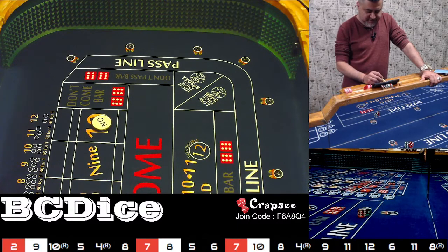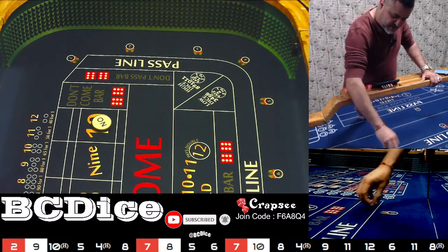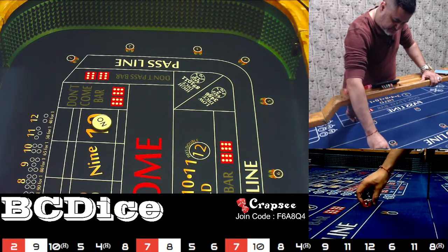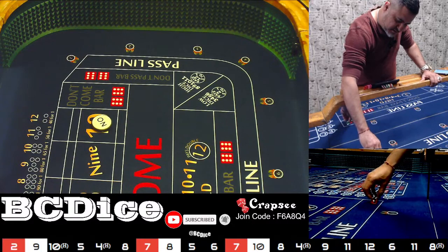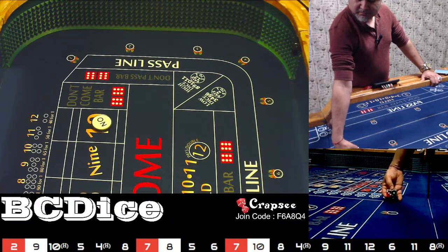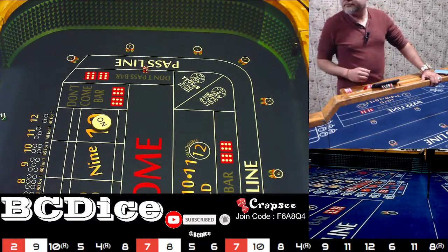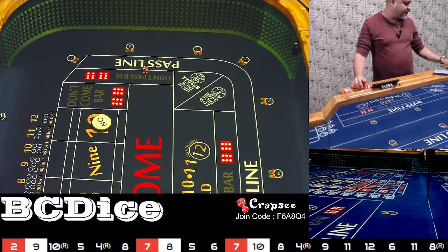That's $56. So what I'll do is I'll take my 6 and 8 down. Had them in for a little bit. So next time I'll collect and press, collect and press every other. That's a 5-6 yo.